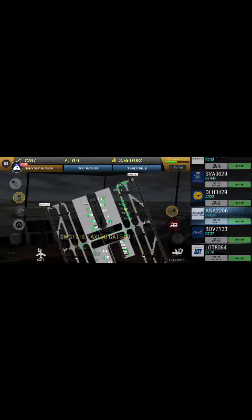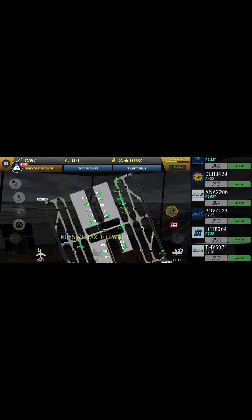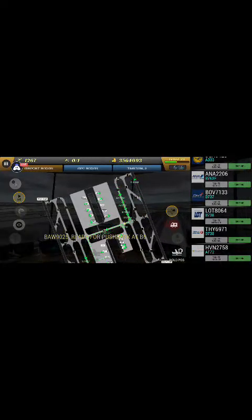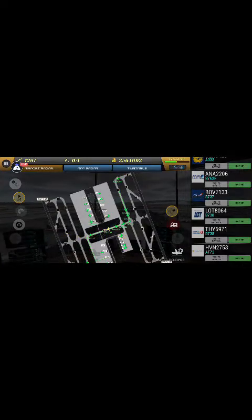Sunwing 1910, taxi to gate Bravo 3. Kenya 5571, taxi to runway 34 left. Saudi 3857, taxi to runway 34 left. Brook clearance, good afternoon, Speedbird 9025, ready for pushback at Bravo 6. Brook ground, Aeromexico 6204, taxi to the gates.